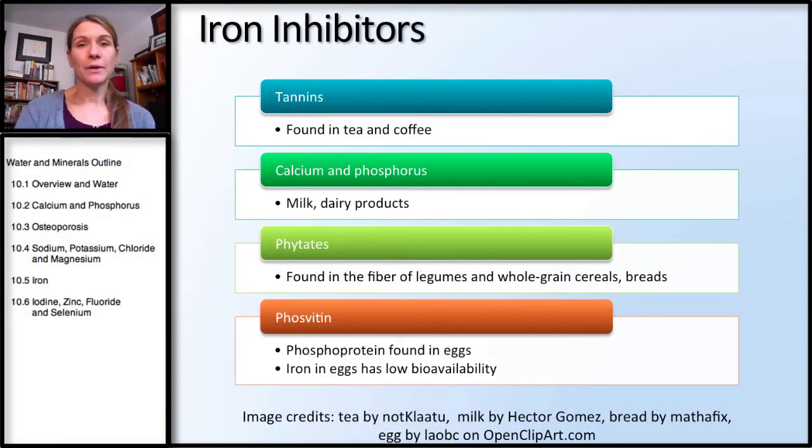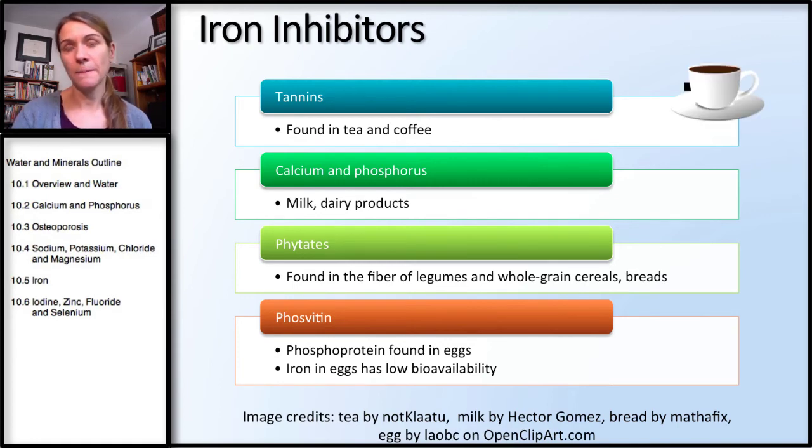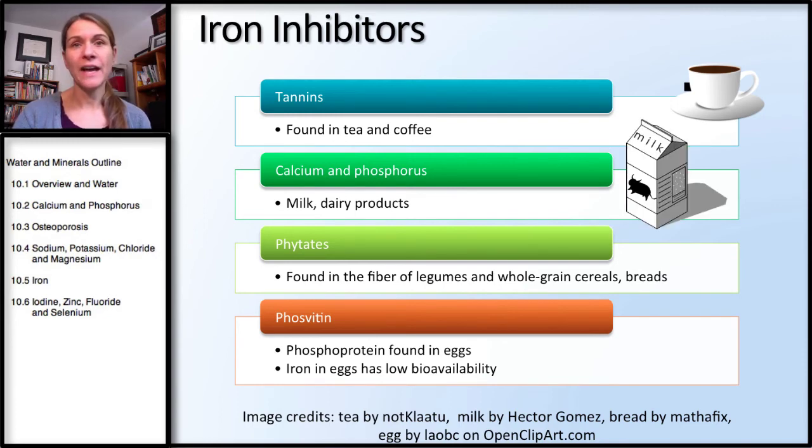Now, what about inhibitors? And this is why a lot of plant foods are poorly absorbed. I'll get down to this on our third on our list here, but let's start with the tannins. Tannins are found in tea, coffee, wine. They're going to inhibit non-heme iron absorption. Calcium and phosphorus in milk and dairy products. Phytates in legumes, whole grain cereals, breads.